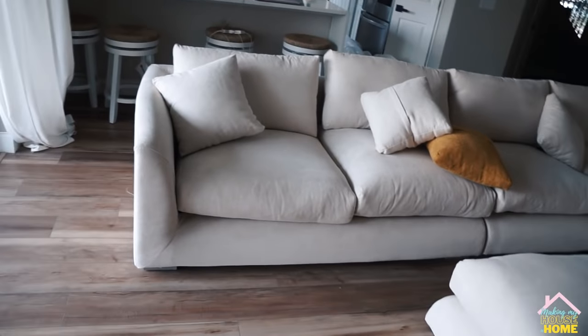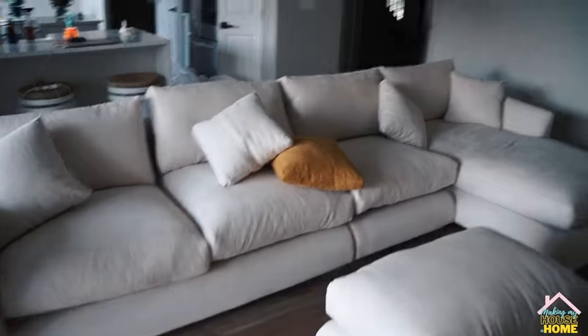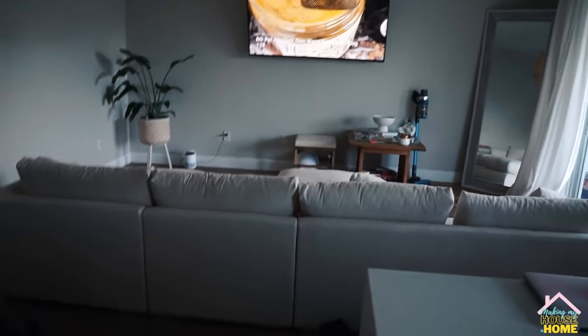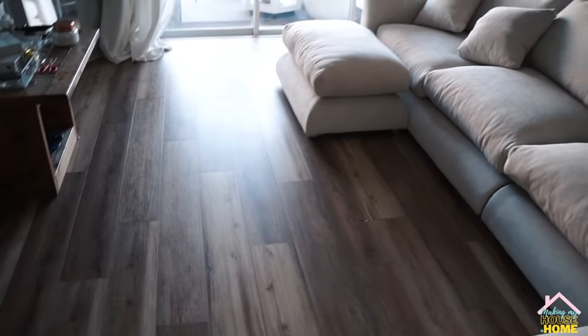Oh my gosh, what do y'all think? Do we like it centered, with a little less space here, or do we like it how I had it before, straight up against that wall? I'm thinking centered, but make sure y'all comment down below. Now I'm more eager than ever to find a rug for this space. I need a rug for this space.